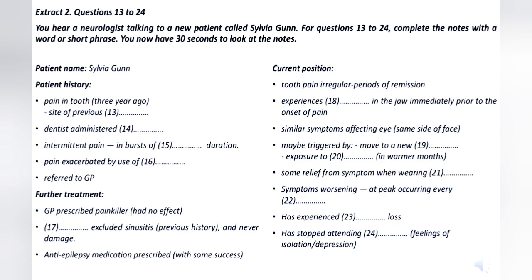So then he sent me off for a CT scan because he said it might be a very bad case of sinusitis. I'd had that before when I was a teenager. Or he said even nerve damage, but that was all negative too. So then after all that, the GP eventually put me on an anti-epilepsy drug, which seemed to help. I see. So how is it now?